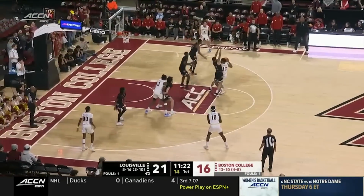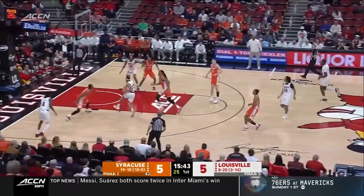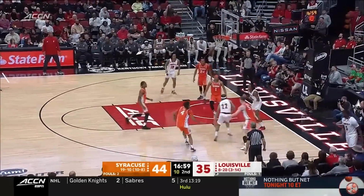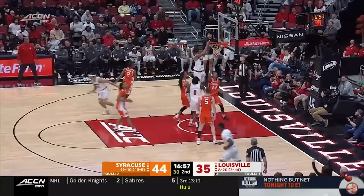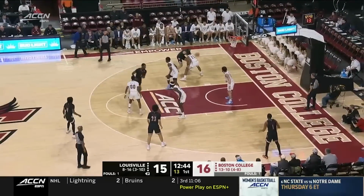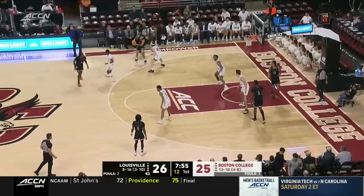Very, very comfortable on pull-up twos, and that's where, like I said, he does a lot of his work. He kind of uses his size to finish in the paint, so it's just kind of trying to bully guys, rise up over, and then finish at the rim. He is not a good three-point shooter. He was at 30% from three last season on somewhat low volume, about 2.5 attempts a game.